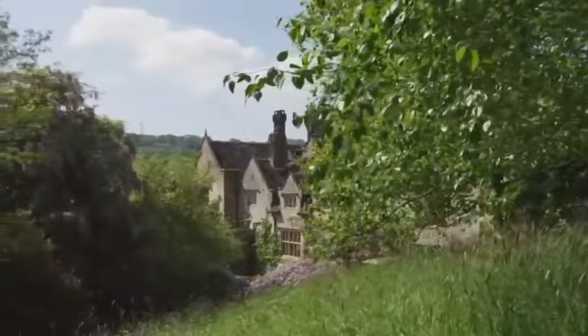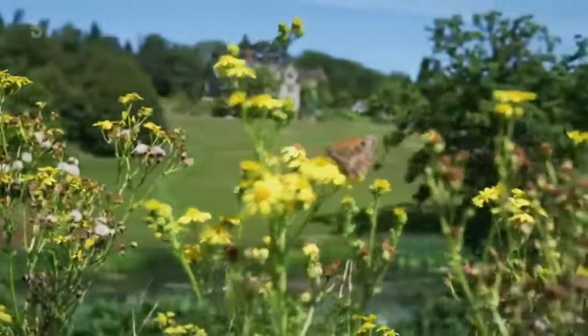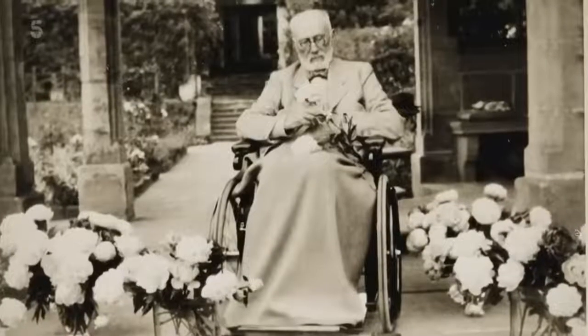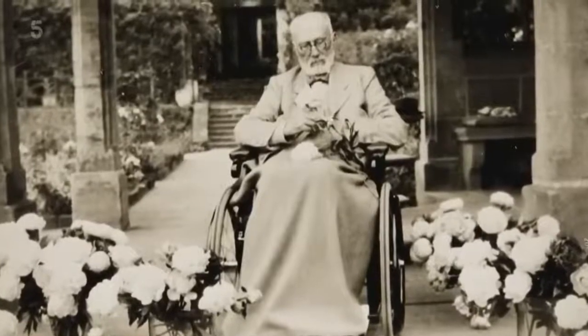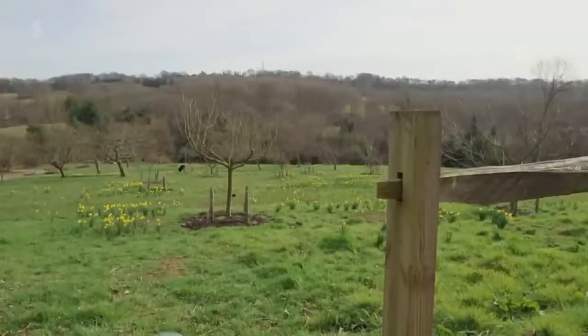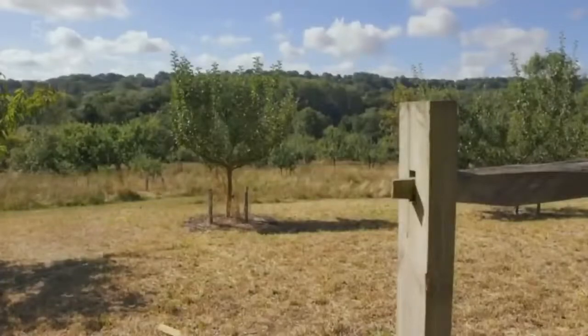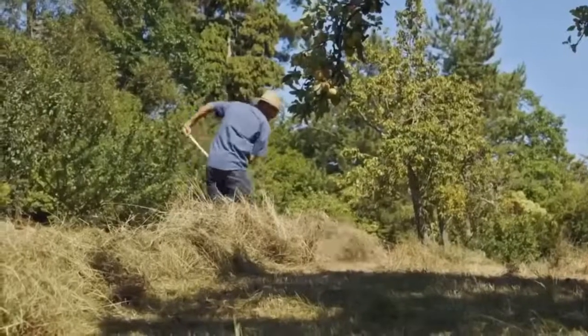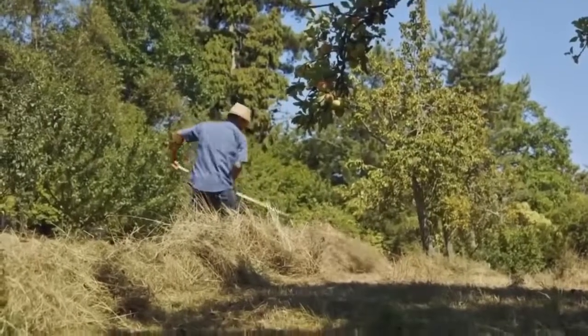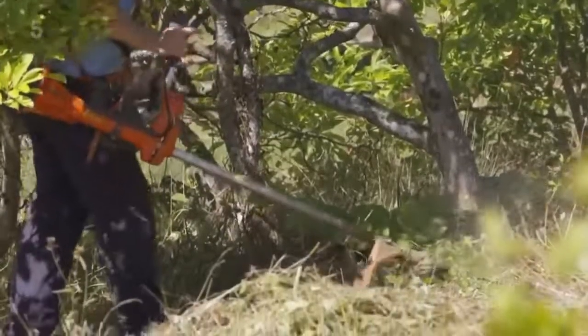Here at Gravetye Manor in East Sussex, wild meadow areas were central to the original plan for the garden, made by its famous founder William Robinson. Back in March, they were awash with gorgeous spring flowers, but they've since been replaced with a different kind of beauty. The meadows might look natural, but to get them to flourish actually requires skilled intervention.